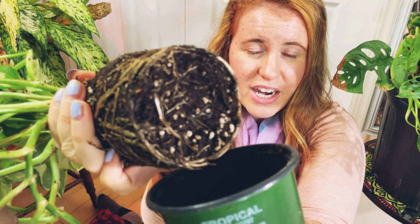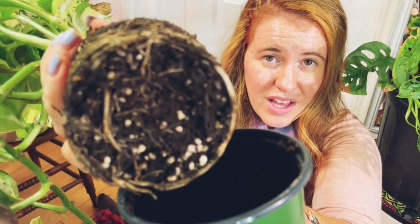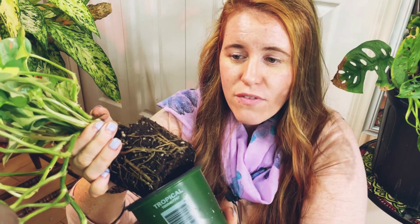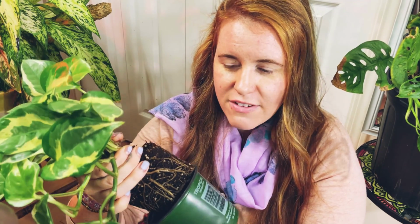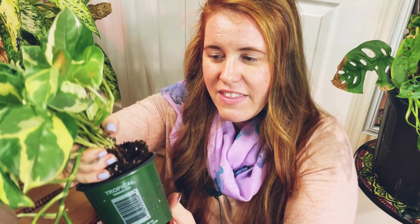We can tell here that we have white roots and they are plump and healthy looking. What we are looking for unhealthy is deflated looking roots, but none of these look deflated. They look inflated and therefore they look awesome. So that is how we check our root system on our plant.